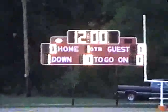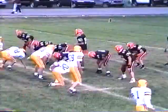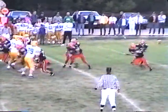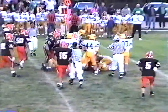Back deep to receive in the Buffaloes. They're on about a 74 defense. 74 defense. Rifle fires on the carry. It looked like their left wing could go ahead and pin open.